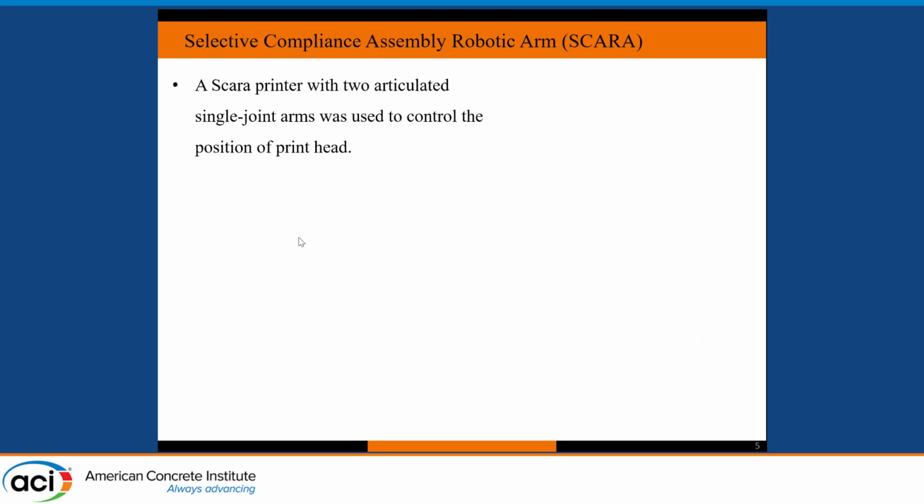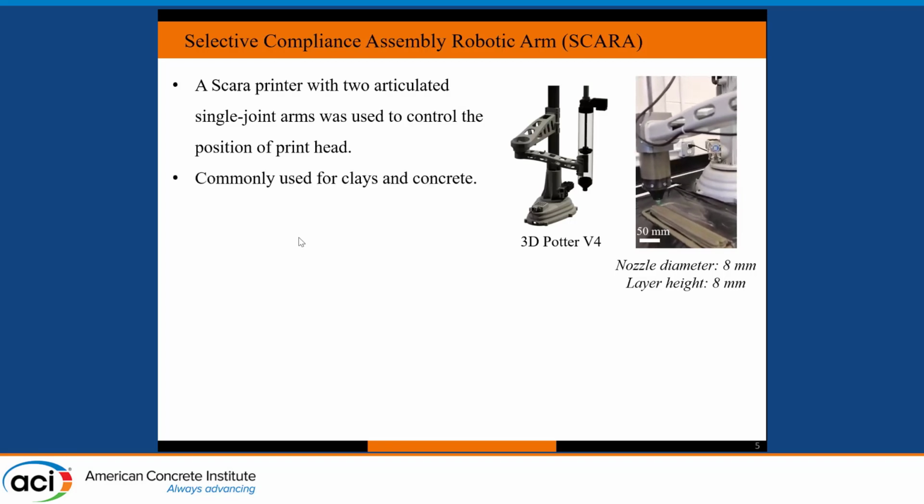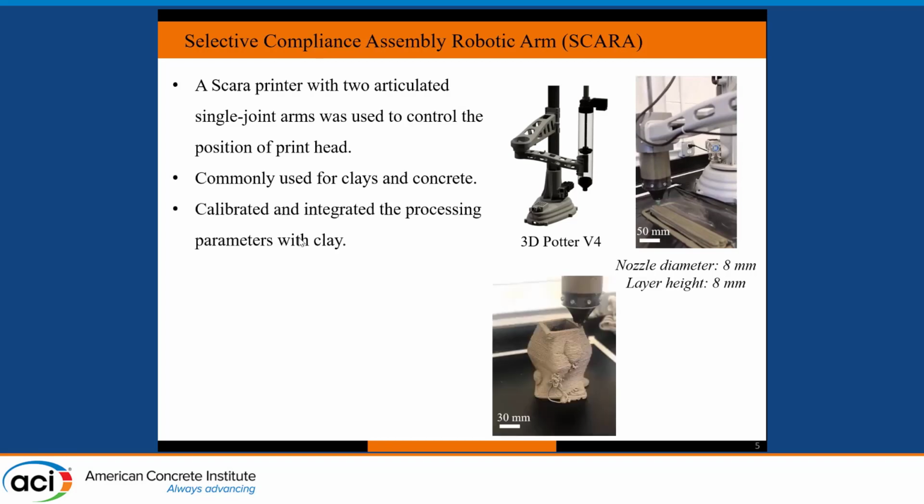So in this study, for patterning the material, we used the SCARA printer known as 3D Potter V4 as a processing platform, which allows control of the position of the printhead using two articulated single joint arms. This printer is generally used for manufacturing clay and concrete material. So at the initial stage, we calibrate the processing parameters and design the tool path using the clay.